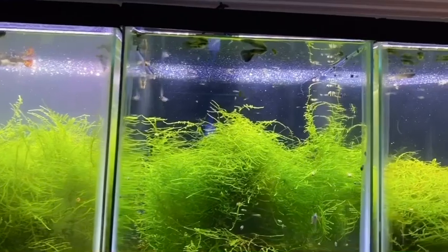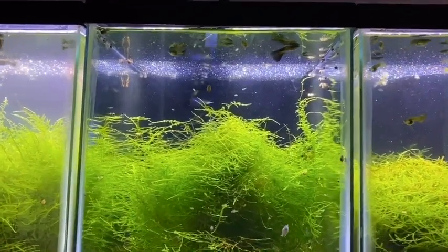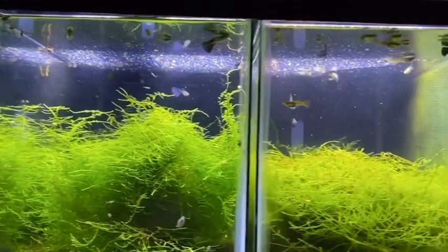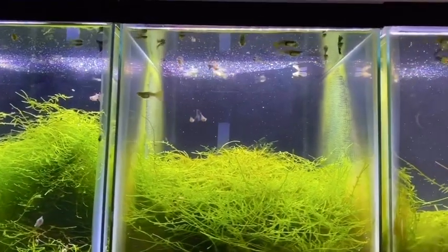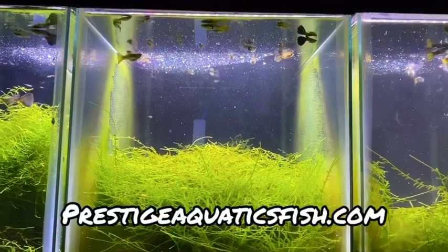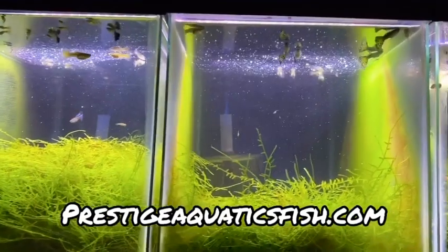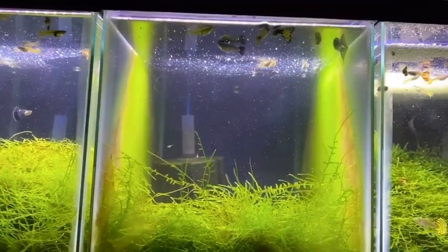As you can see, our Java moss in these tanks is just exploding. If you're interested in any Java moss, just hit me up on Instagram or Facebook or even here on YouTube. Or you can go to our website and contact me through there. I don't have it listed on the website, but I definitely have plenty of it available.